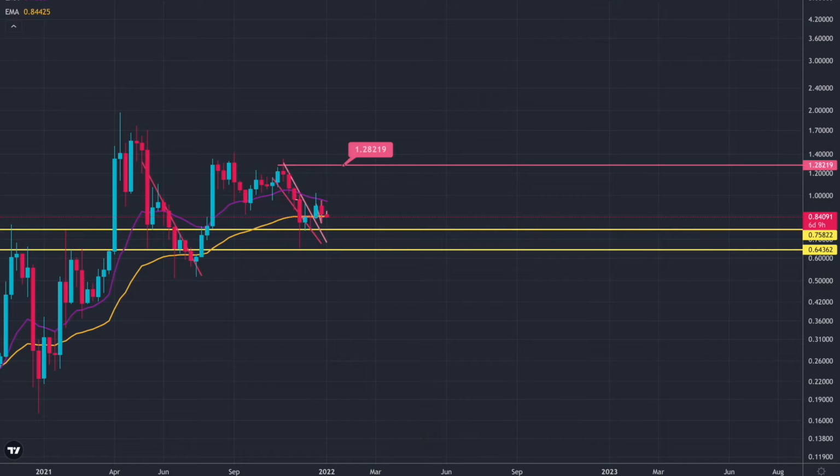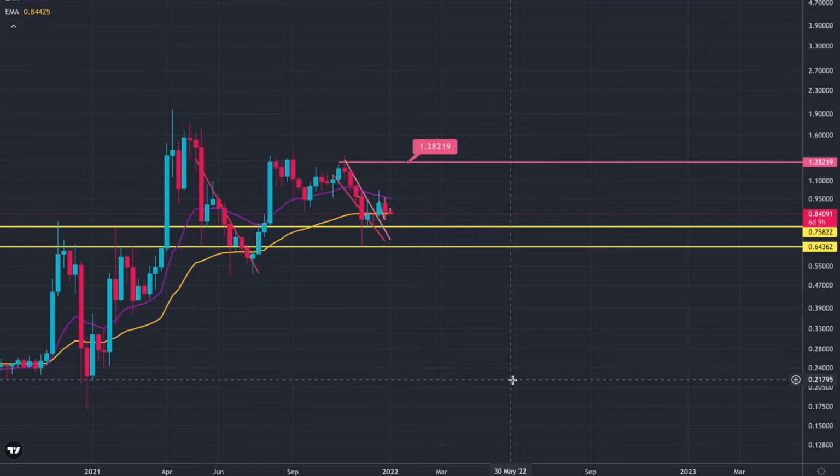Today of course I'll be doing XRP, and I'm starting off on the weekly, not because it was the weekly close yesterday, but because I have seen a few things on the weekly chart that I want to talk about today.